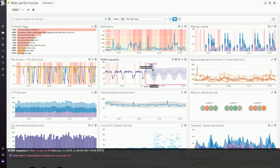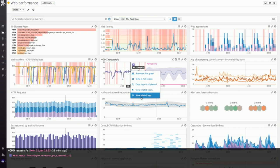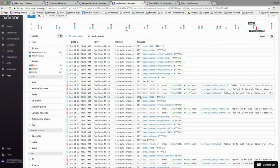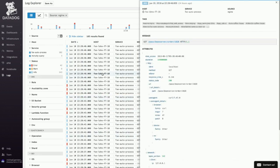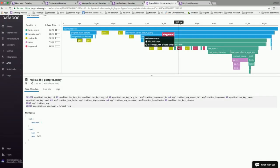I also have one pane of glass here, which I'll demonstrate with this Nginx requests. Here I can view related logs. I can now look at the logs for what's running in that container without losing my velocity. I've already scoped to the application that I was looking at. I've already scoped to the 80-second time period that I clicked on. And now I can understand not merely that something happened in my metrics, but why something happened in my metrics. And similarly, I can then pivot to application performance monitoring.